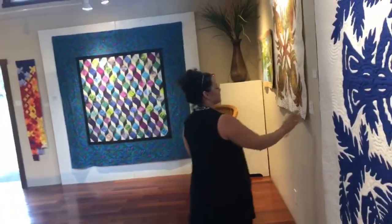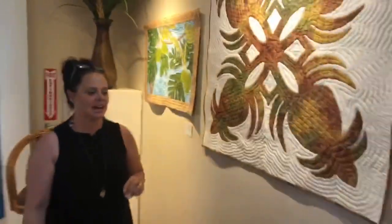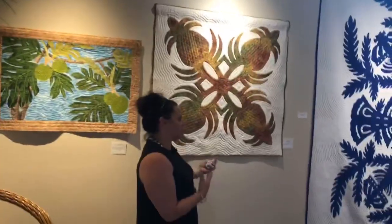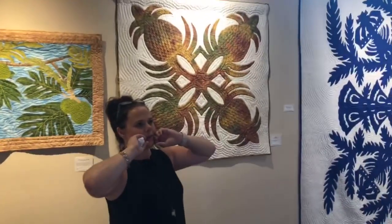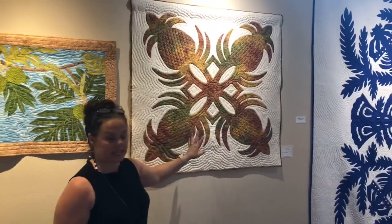We have another Hawaiian quilt right over here, and this one was again made by Roberta Mueller. And I'm not really good, you guys. I'm bad about pronouncing everything, but I'm especially bad with accurately pronouncing some of these Hawaiian names. So I might skip some of the Hawaiian words as I'm expressing things. But this quilt is actually for sale for $1,500.